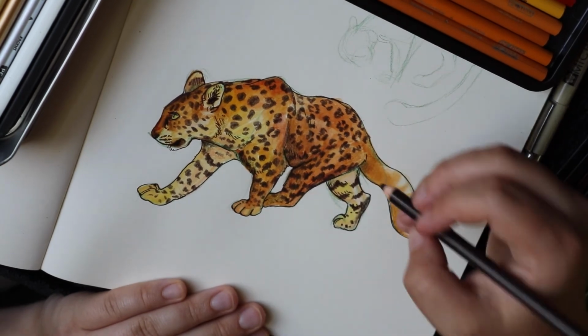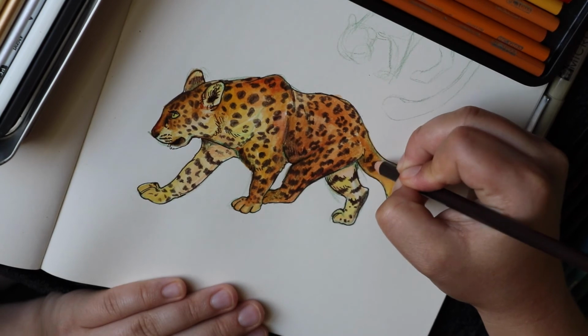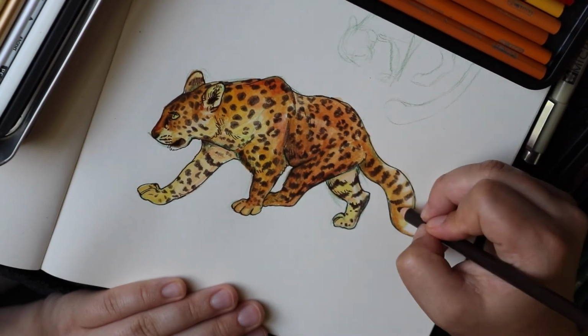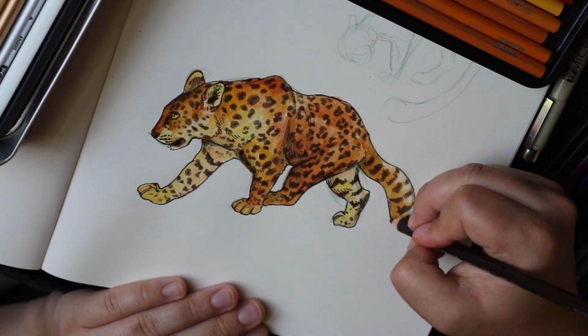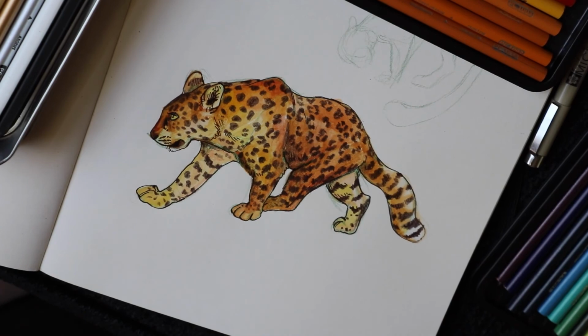The colors in it. I'm not really happy with the pose. I was trying to exaggerate features, which I do think I've done. I think I've exaggerated it a bit too much and kind of wonked it up, but I'm really happy with the colors.